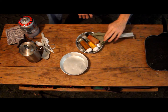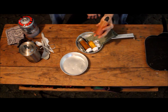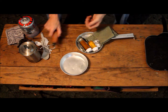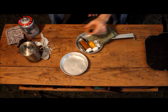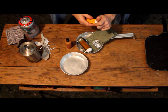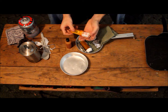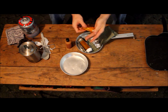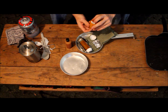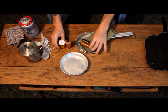In here I've got another do-rag, hot sauce. This is the hot sauce. You gotta have it. You absolutely have to have hot sauce on a camping trip. Just this pill bottle with some toothpicks and some salt and pepper packages. They're always good to have. Never know. Better to have and not need than to need it and not have.